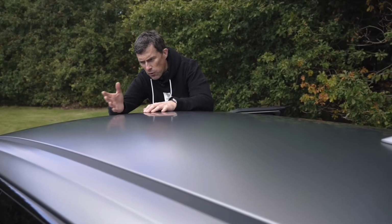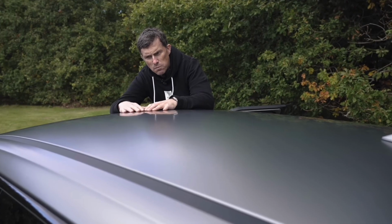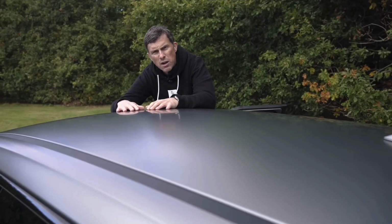For some reason, in the UK, you currently can't specify the GT version of the EV6 with a panoramic sunroof. You can get it on the normal car, but not this high performance version. Don't know whether that'll change in future, but if you're buying one now, that could be rather frustrating.